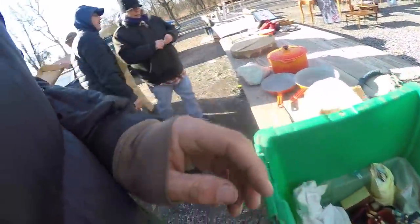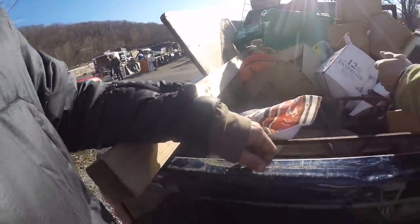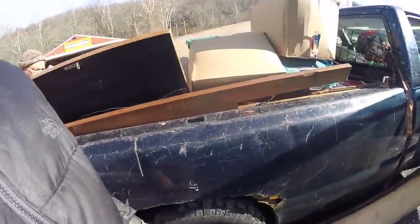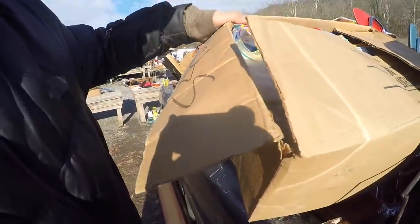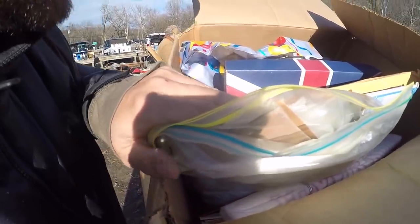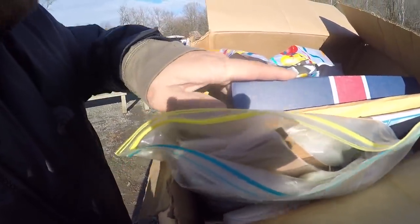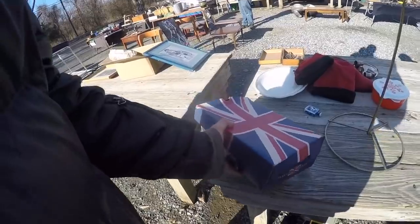There's probably like 10 boxes of bead making stuff in here to take out today. So hopefully somebody comes along who really could use it. This looks like mostly paperwork. Is there a guitar? Nah, just a case.